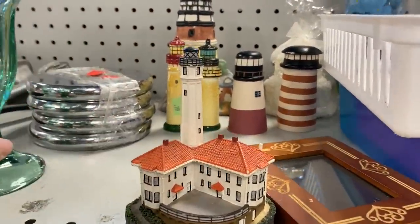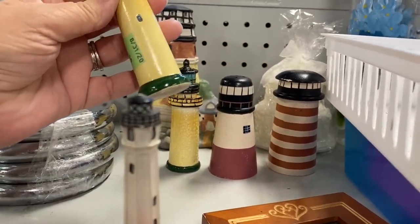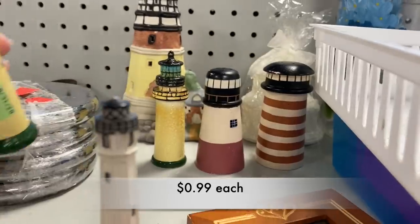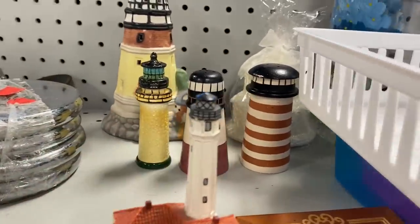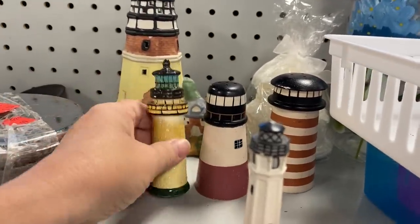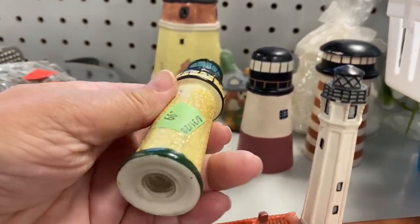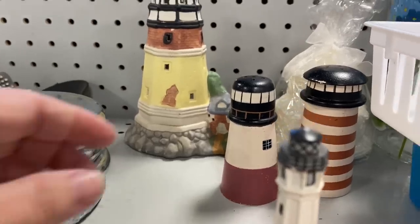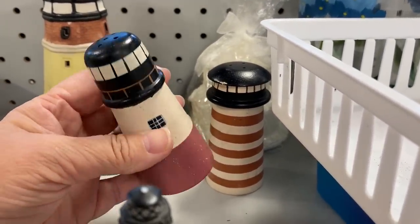You know, there are many varieties of salt and pepper shakers out there. I've seen all different kinds. And I ran into these Lighthouse salt and pepper shakers. There were two different kinds here. And I thought they were both in really great condition. Each salt and pepper shaker was only 99 cents. They all had their stoppers and looked to be well taken care of.